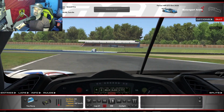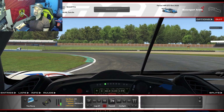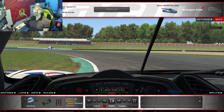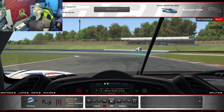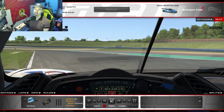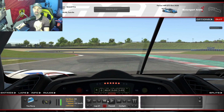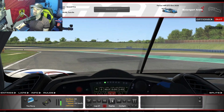So this is like a triple apex corner, this one. Full power in, and then as we get to the apex, just very lightly braking all the way around, maintaining a really lovely little arc. It's very important to get a nice smooth arc, and then once we get to this point, we can get back on the throttle. It's a very technical corner, this one. It's not easy at all. It'll take some practice if you're not used to it.